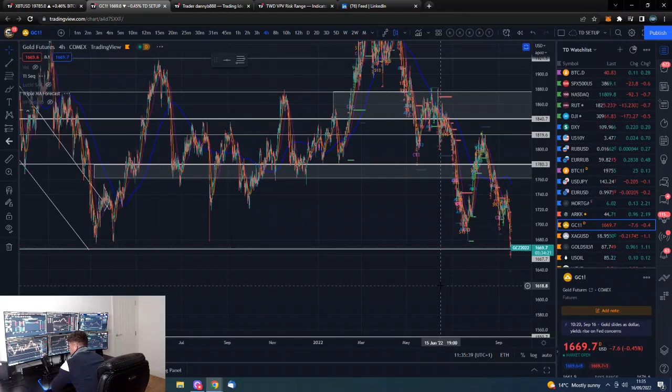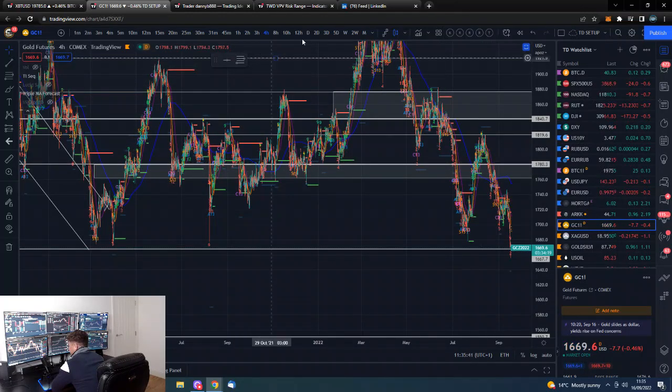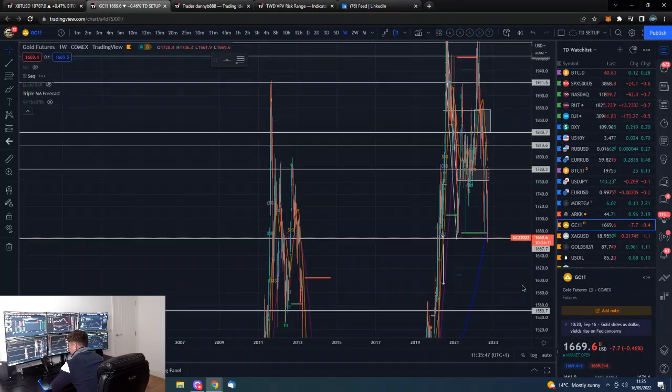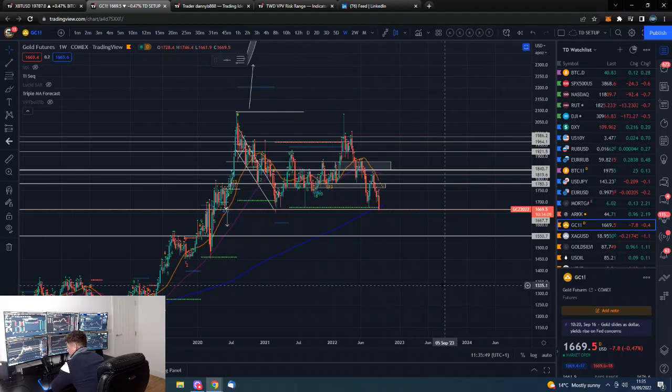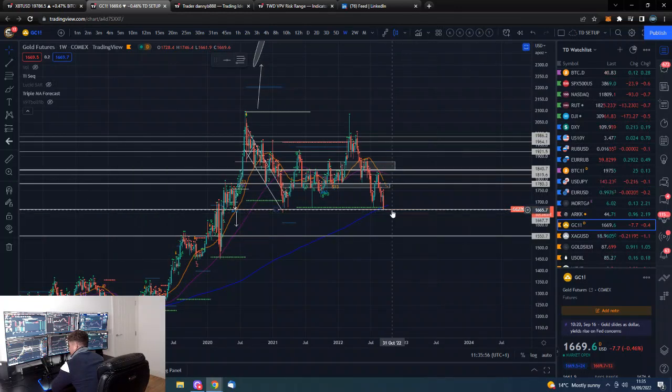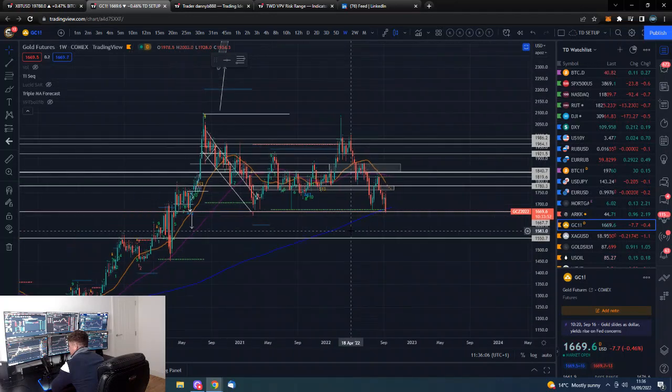Interestingly, we've got to this important level down here that we've had drawn in for quite a while now. Let's see where it pretty much comes from. Yeah, it just comes from these levels around here, these sort of wick lows we've got. We are down at that low now. You could have previously looked at this sideways price action, so it is a line in the sand for gold here.